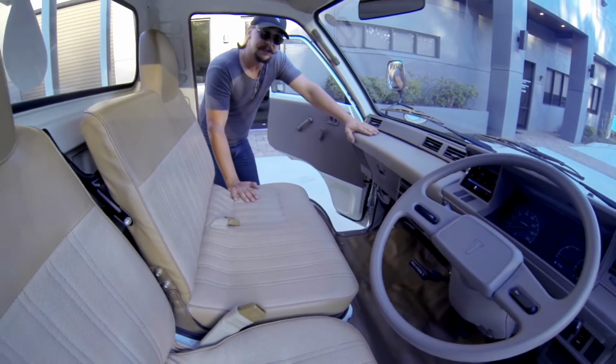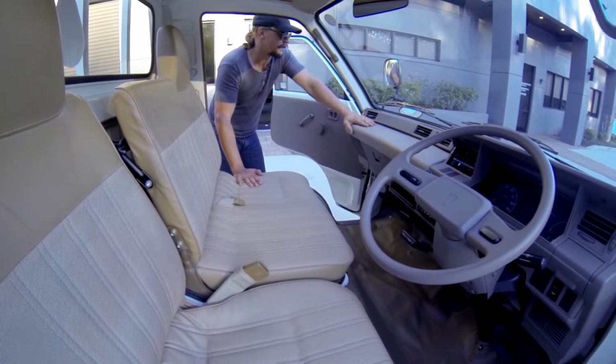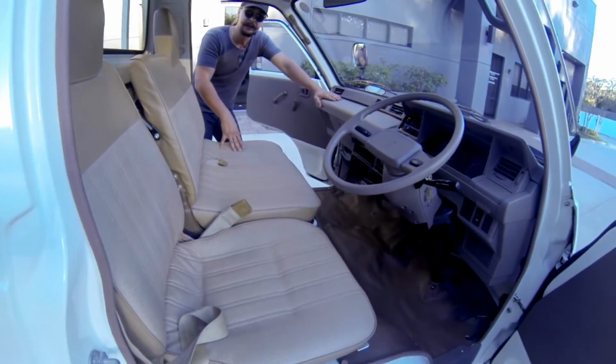Alright, well, I think this is going to conclude the review of the interior. Let's go ahead and see what else we can talk about on the outside.